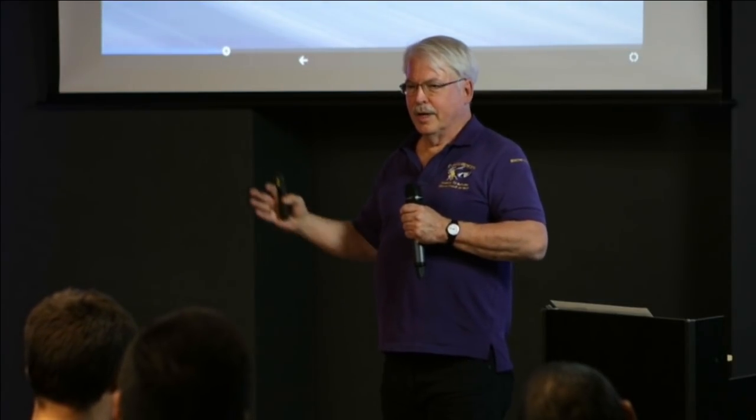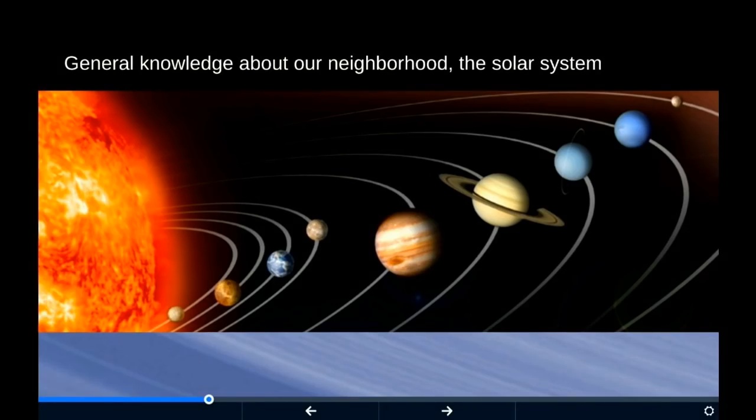And the neighborhood, go to Saturn to learn about your neighborhood. What's it like to live in a solar system? What's it like to live on a planet? You start to build knowledge about your environs.